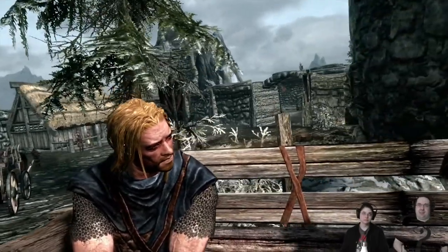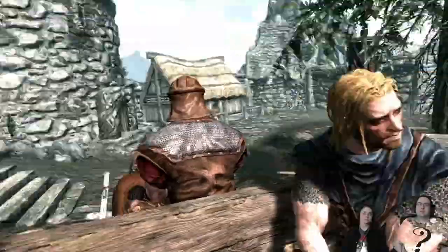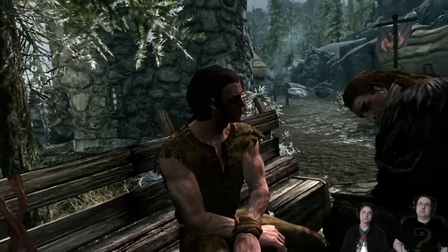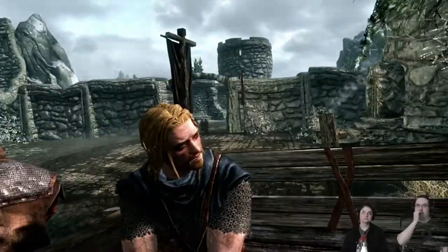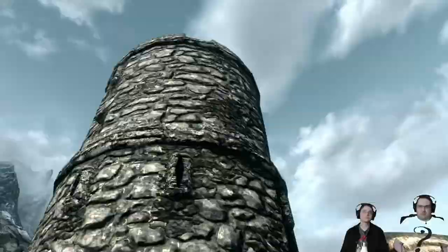The level design's pretty dope though. Where are they going? To go inside. I can imagine why the VR is being pretty dope.